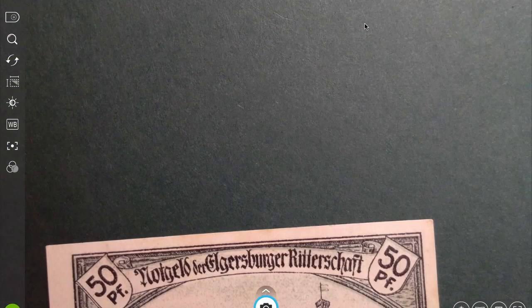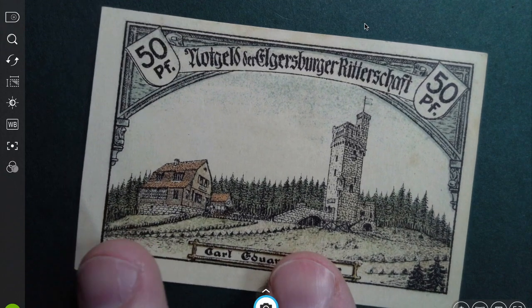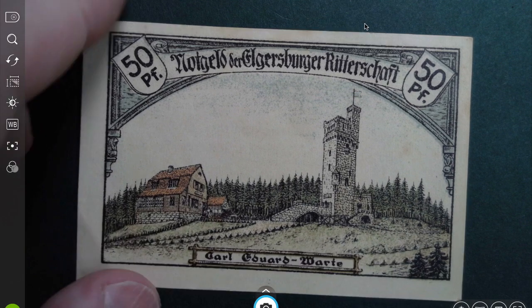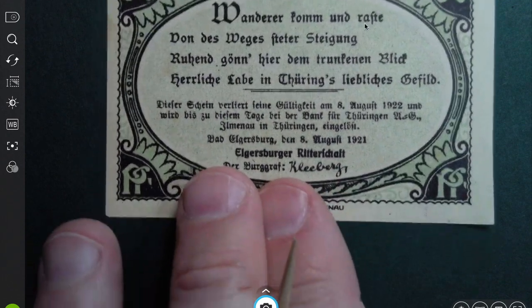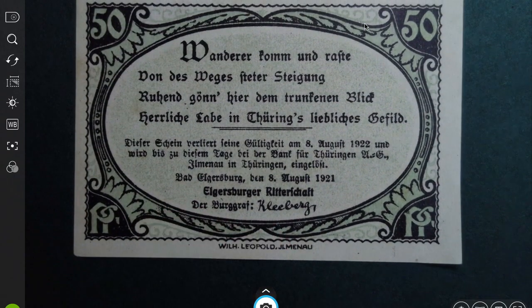The last note in this series is a 50 Pfennig note. And it depicts a watchtower, Karl Eduard Warte watchtower. And this verse also threw me for a loop as far as trying to translate it. There we go.